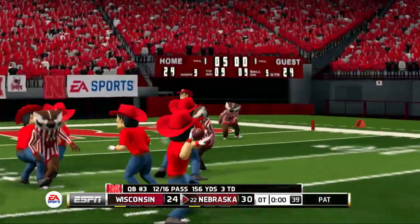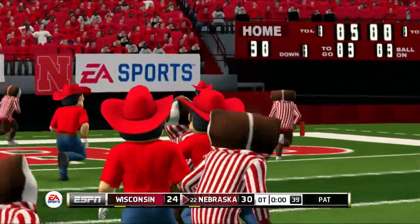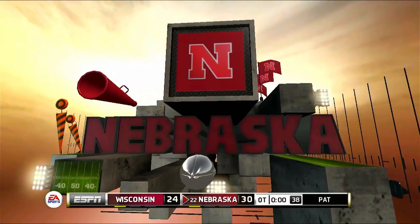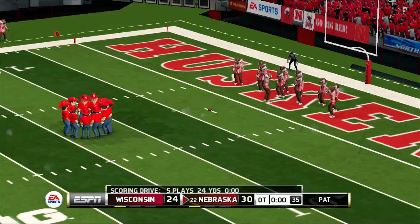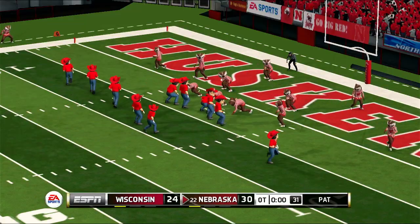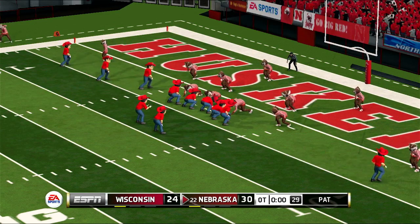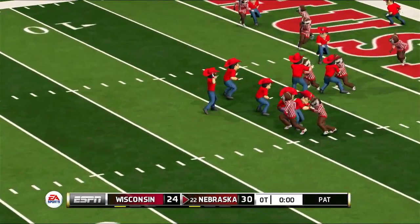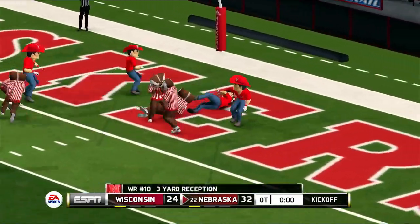So with a first possession in the third overtime, this offense takes it in for six. There's no resting easy yet. They still have to stay on the field and try to convert a very crucial two-point conversion. So the offense will stay on the field and attempt the two-point conversion. Nebraska is up by six. They got it.